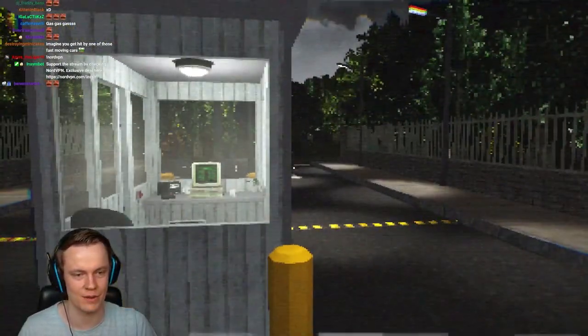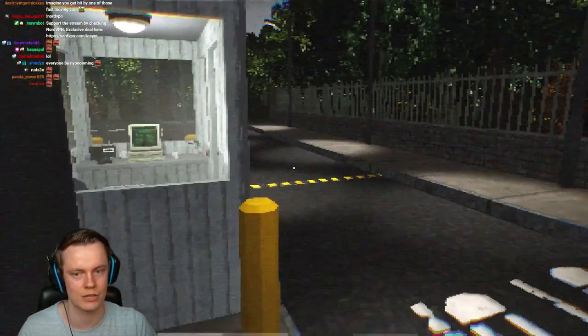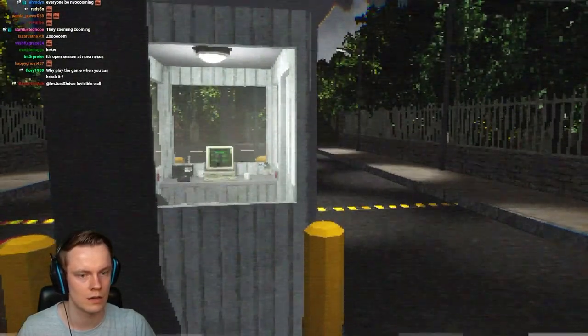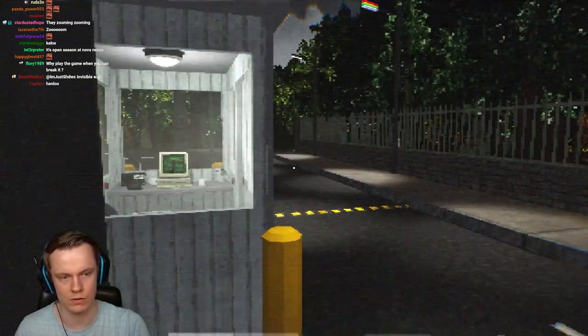Just get in front of one of those fast moving vehicles. I'm gonna die. I can't believe I'm this fast. Also, the game is slowly falling apart, I think. Do I have to do anything? Oh, maybe? There's no way this would take this long, right?